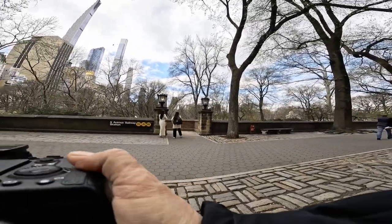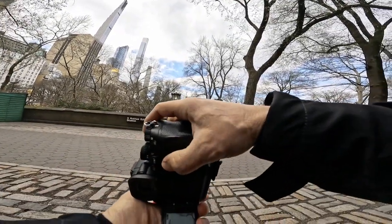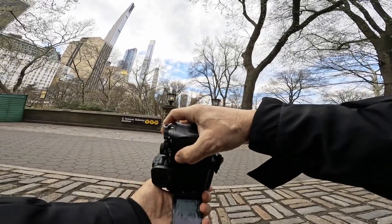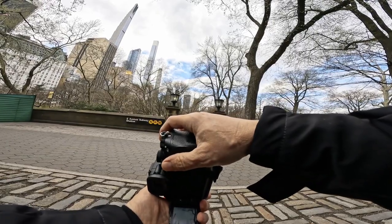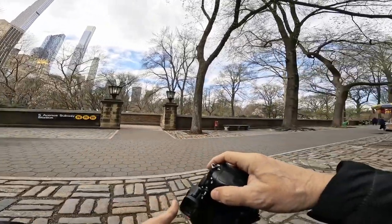Grab the 20 here real quick. Let's see what we got going on here. This is a nice frame here. Alright, you see that, guys? I'm gonna underexpose a little bit. Always good to underexpose. And then let's be overexposed.